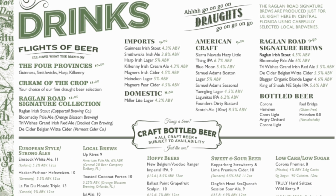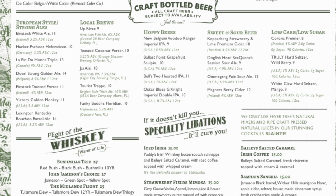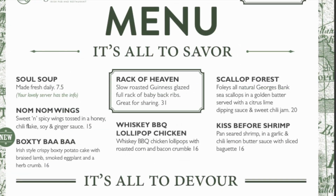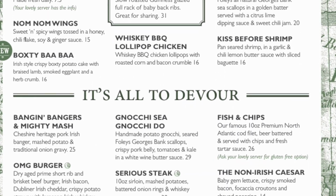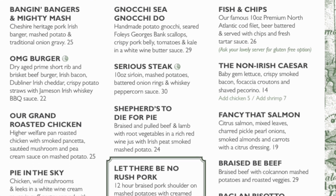On the drink menu, they have beer flights as well as a nice selection of draft beers and specialty cocktails, as well as assorted whiskey flights. They also offer traditional dishes like shepherd's pie, bangers and mash, and fish and chips, as well as modern and elegant dishes like salmon, braised beef, risotto, and scallops.